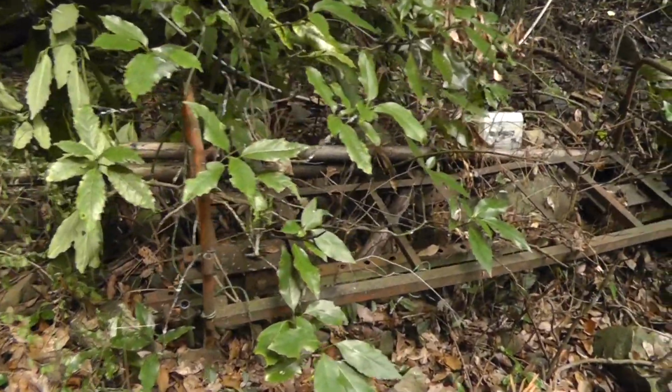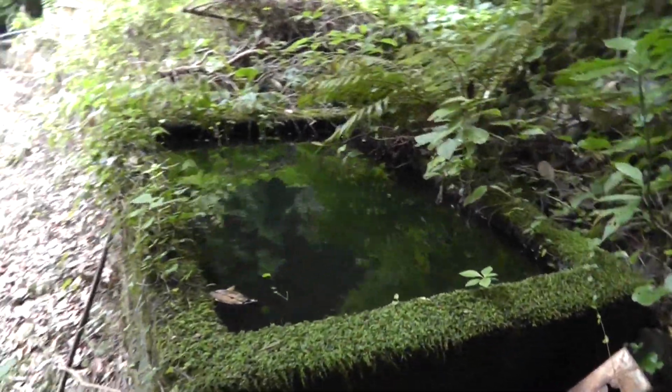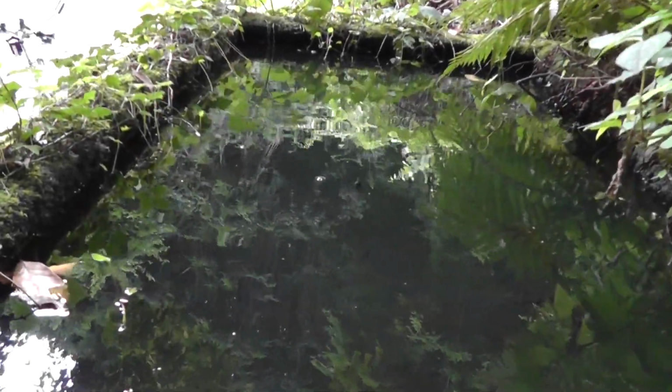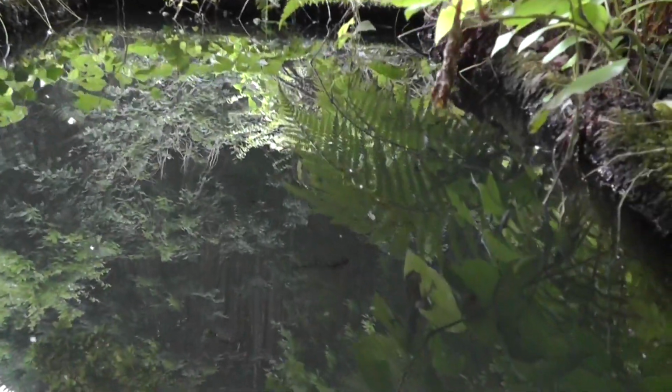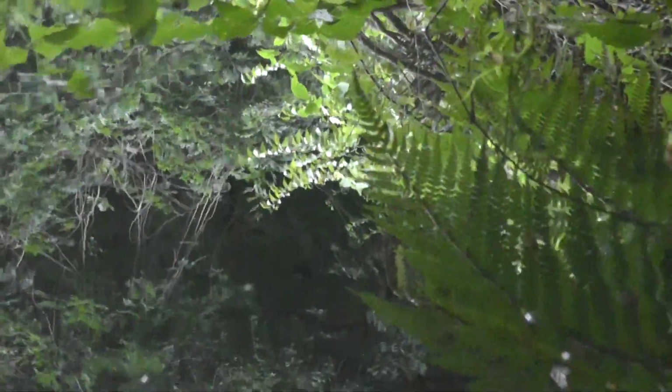The old tram goes up the mountains, but no more. It's all gone. Here we go. Old roof tile. Cistern. Lots of water. These would be giant toads. Sure enough.